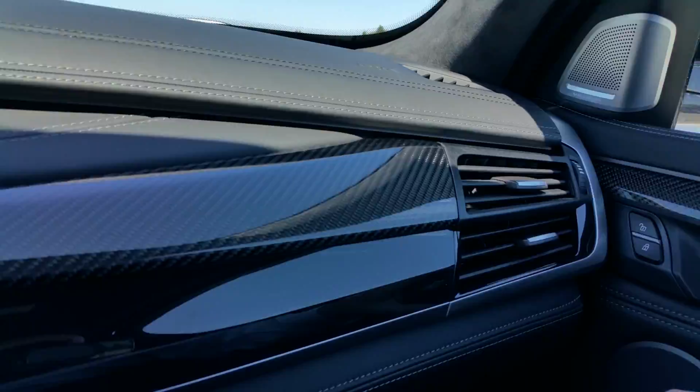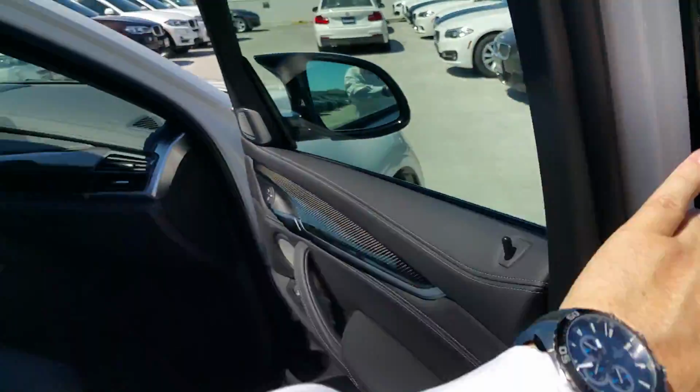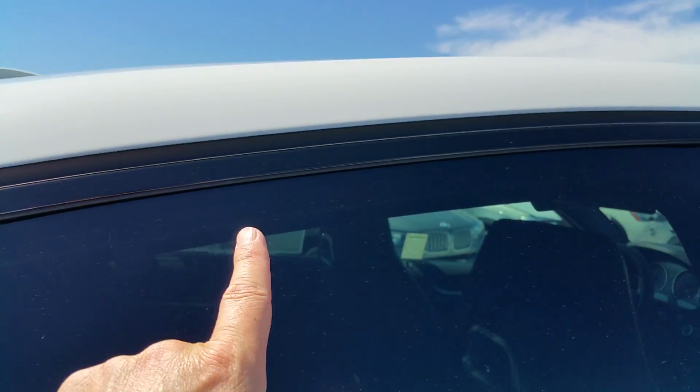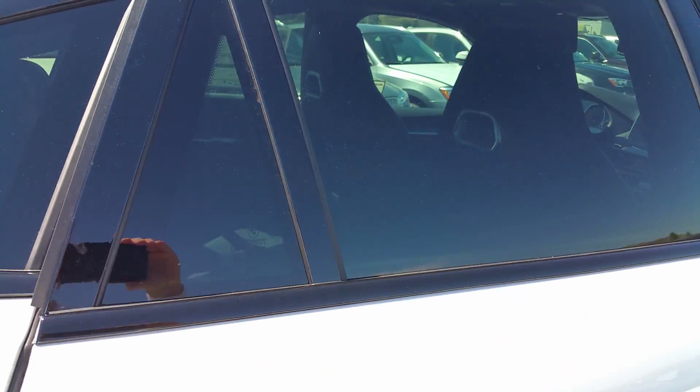So let's move to the back seat here. Let's show you some styling back here. Also, one thing on the outside, guys, remember the shadow line exterior is going to be coming standard on these. So what I consider the black chrome. Also nice tinted windows in the back.